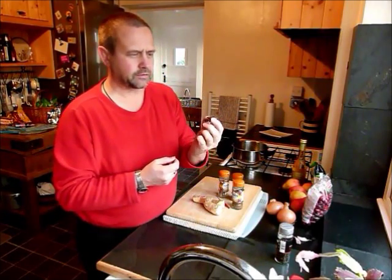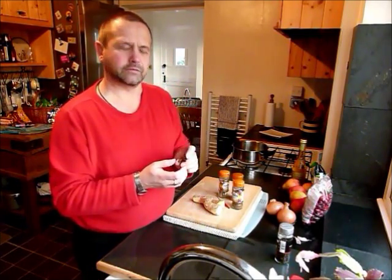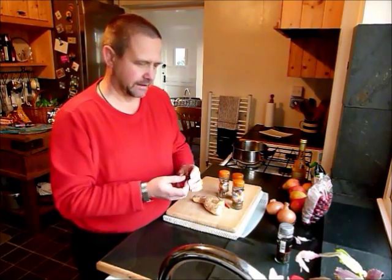And I thought I would pop in, just that seems right to me, one star anise. I don't know whether most of you are familiar with this, but it's a real aniseedy smell. Now these have actually been in my cupboard a while, and they've lost a lot of their pungency, which I'm quite pleased about, because I don't want it to overpower it. They can be a bit overpowering. So I'm going to pop one of those in, and I'll take that out at the end, of course.